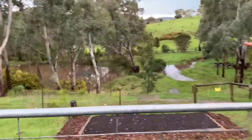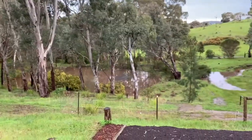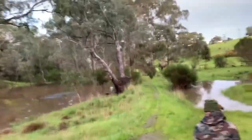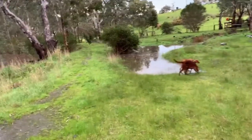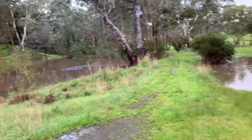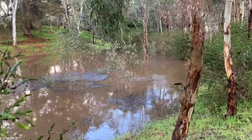Even the overflow pipe is... It's all the way up to the overflow pipe that I never thought it would actually reach. Let's go have a closer look. And it's still flowing. Well, what a clever design this little piece of land is, huh? We got a floodage on this side, full dam on that side, but we've still got a path we can walk through. And it's still coming out the pipe. You can see where it comes out the pipe underwater there.